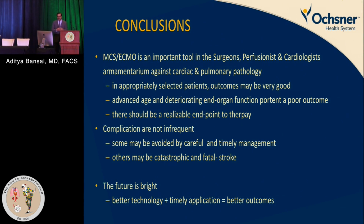So in conclusion, MCS therapy, ECMO, all of these things are very important tools for surgeons, perfusionists, cardiologists. If appropriately selected, at an appropriate time, I think these can really bring about a significant change in these patients. Advanced stage and organ functions going down can obviously portend a poor outcome. There should be realistic goals, and I think there should be an upfront discussion about these. You should always have an exit strategy.